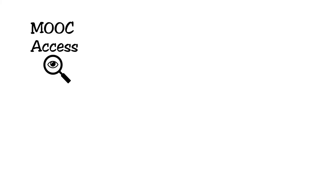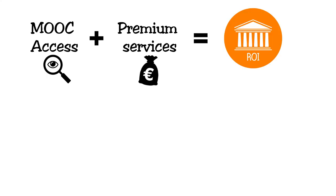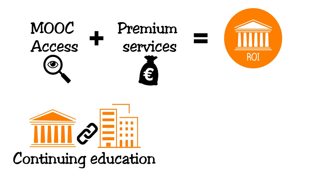In conclusion, although the MOOC course access remains free, those two specific offers have a cost regarding the extra or premium services. This will allow the university to find a return on investment and a viable economic model. For the time being, some organizations have already expressed their interest and signed for a partnership. The MOOC appears to be a strong opportunity for the university. Indeed, it reinforces its role at the heart of continuing education, and not just the initial training.